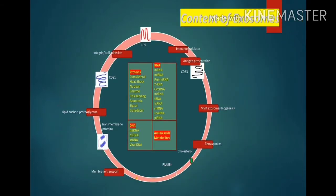Now let us see the content of exosomes. Exosomes are rich in tetraspanins. Like here in this picture we can see the presence of CD9, CD63, CD81, which are specific to exosomes. Exosomes also contain integrins, which are involved in cell adhesion, immunomodulators, antigen presentation, that is MHCs, MVB and exosome biogenesis, tetraspanins, cholesterol, flotillin, membrane transport, and transmembrane proteins.